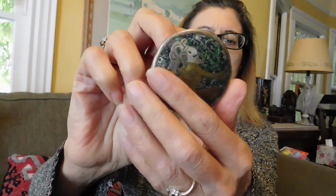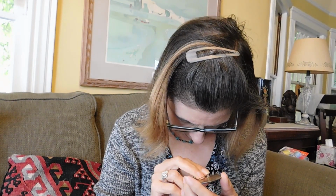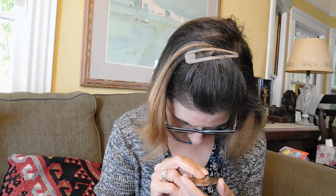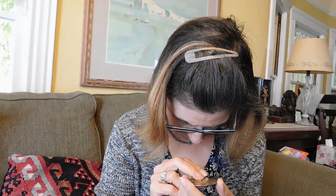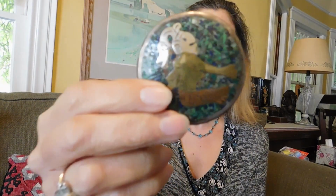And we have some Mexican silver, nice chip inlay brooch. And this one is signed Ansel. I'm pretty sure I recognize that maker, and it's an Eagle Mark 3, which is Taxco. But it's a tricolor metal, silver, brass, and copper, along with the chip turquoise. It's a nice piece.